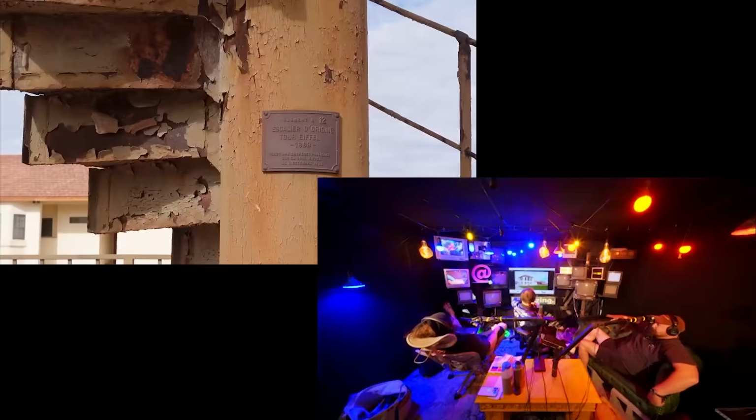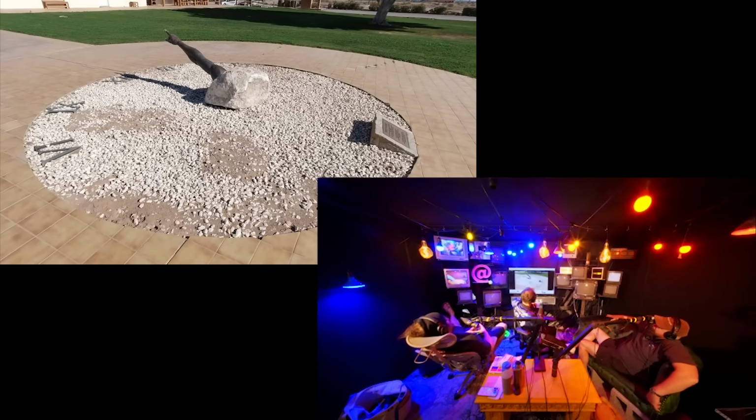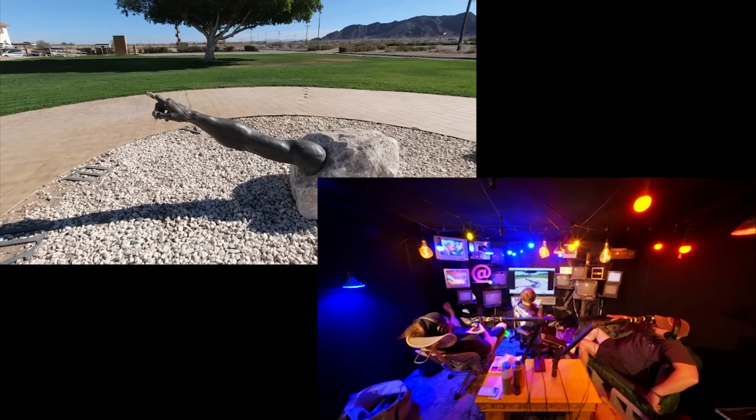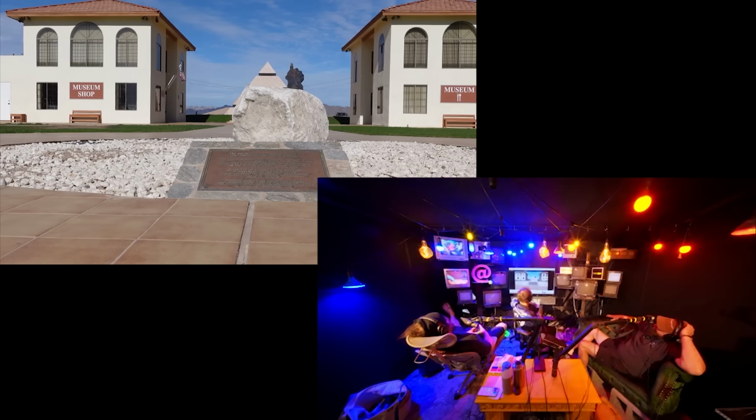Out in front of the museum, there is a sundial that was actually incredibly accurate, though it is on mountain time. The arm of the sundial is modeled after Michelangelo's Hand of God from the Sistine Chapel. It points directly to a pyramid, which is where the official center of the world is located.